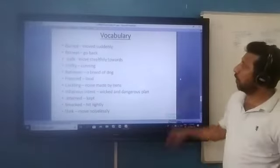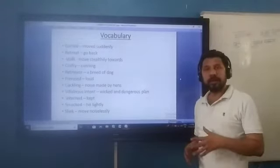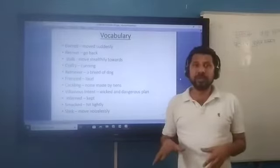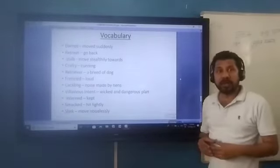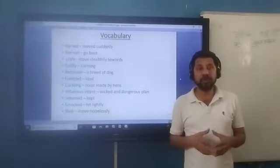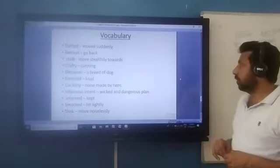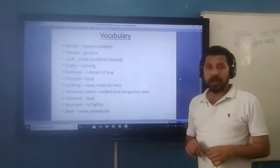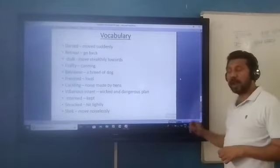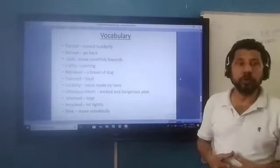Now here are some vocabulary words. Darted means moved suddenly. Retreat means go back. Stalk means move stealthily towards. Craftily means cunning. Retriever is a breed of dog. Clamorous means loud. Cackling is the noise that is made by hens. Villainous intent means wicked and dangerous. In turn means kept. Smacked is hit lightly. Sling means move noiselessly. So these were the vocabulary words and we come to the end of the lesson.